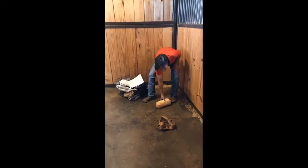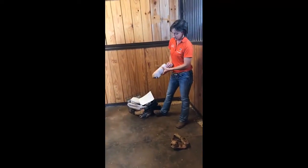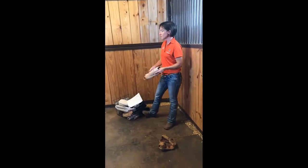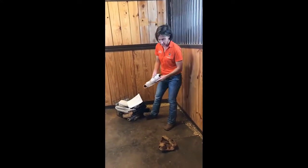So we have our first pair of boots here. Anybody remember what these were? Not splint. The sport boots, okay? Or you may hear sport medicine boots. So these are the ones that kind of wrap more completely around the fetlock of the horse.